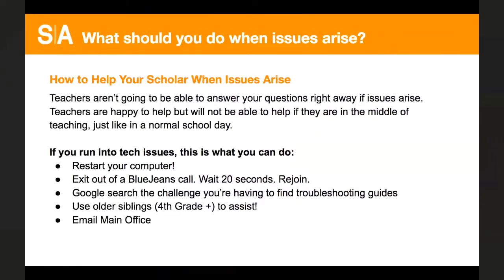You can also exit out of the Blue Jeans call. Oftentimes this happens where the connectivity issues they're struggling with that. They can just exit out. You wait 20 seconds and then you rejoin. Often just doing that helps a ton.